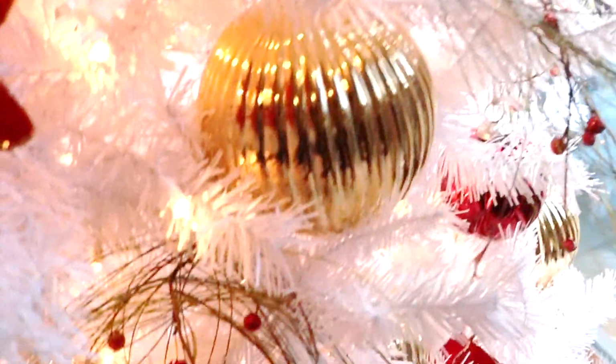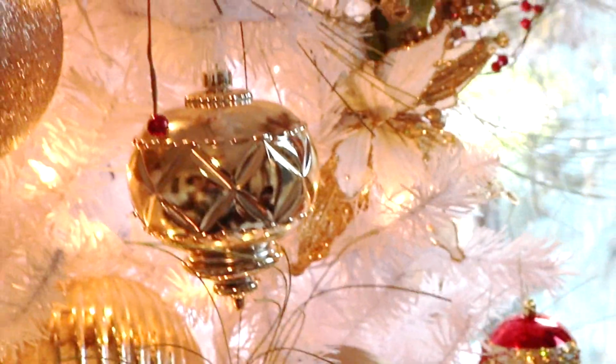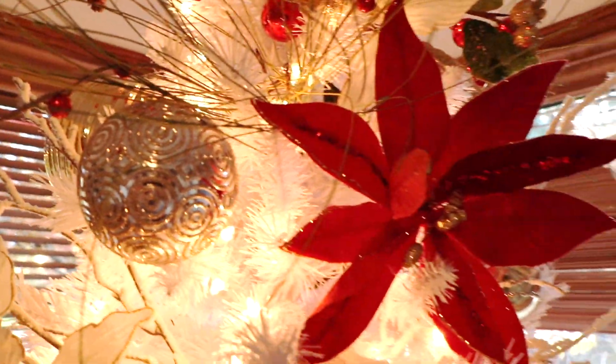So again, I have really big bulbs in there. I stuck with my basic that I pull out every year. I mean, these are a keeper forever. I love them. They're just my basic gold. I love the design of them. And again, I picked up a packet of those last year at Hobby Lobby. They're really cute. They put off a nice glow at night.